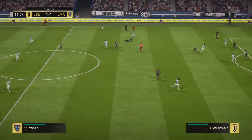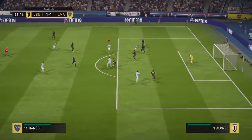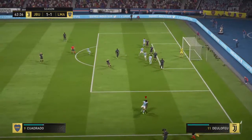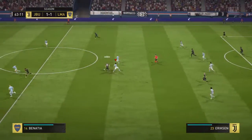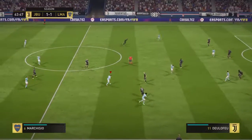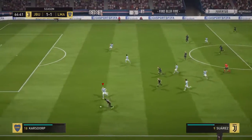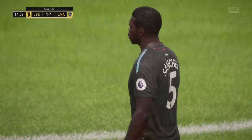Douglas Costa. Marquisio with Hampshire. Now the shot! He blocked that well. Eriksen. Marquisio. Christian Eriksen. De La Feu. This could lead to a chance. It's good attacking play. And the referee's seeing that as a foul. It is a free kick.